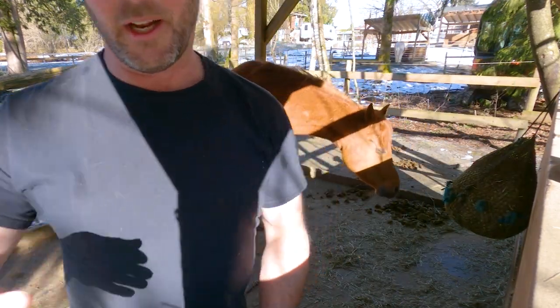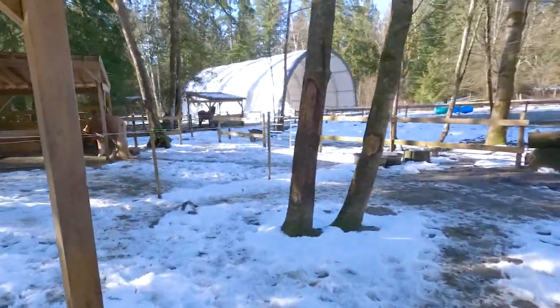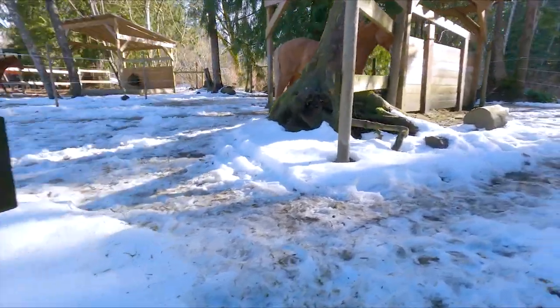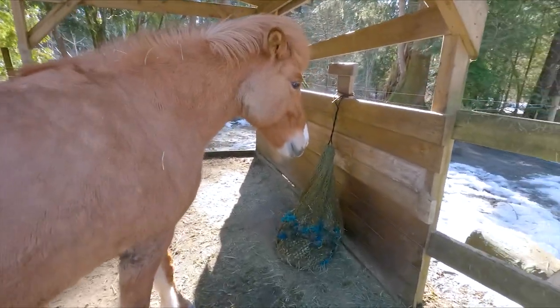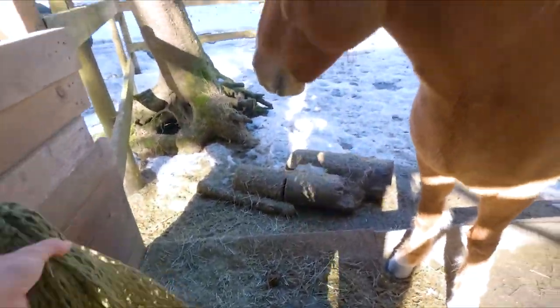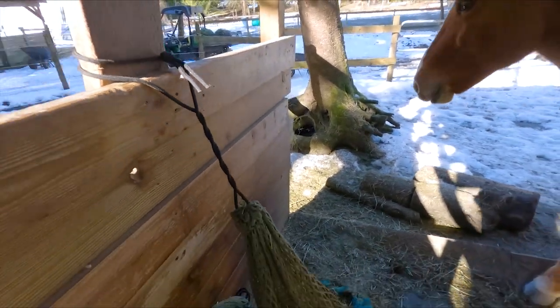Keep that up, it'll be covered in hair in no time. All right, next horse is, okay, over to Yoka, who usually has an abundance of hay left over, but let's see how much we got. Well, it's not too bad, actually. But I'll replace it anyways. Hello.